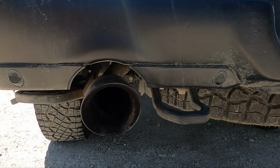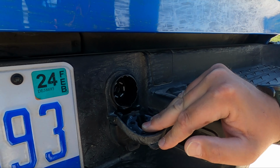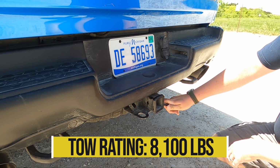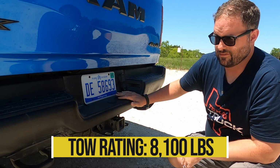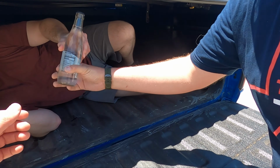But it makes the best sound. Really happy with that. Towing, can you do it? Yes, obviously. 7-way, 4-way, and your towing receiver here, it's built in. Full-size spare underneath, it's got it covered. In the bed. Oh, we got Canadian fuel. Canadian fuel, thank you. With a drink.